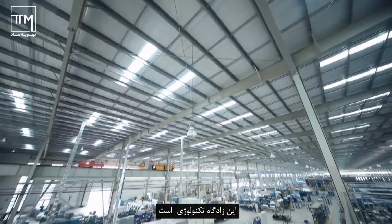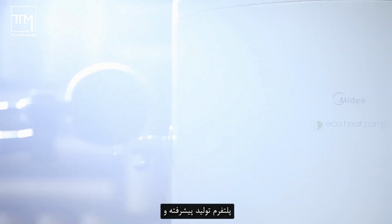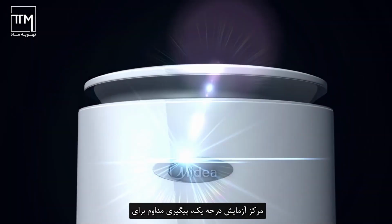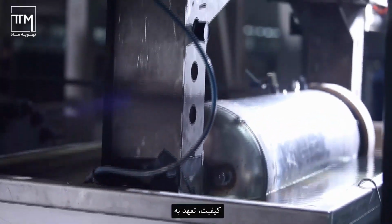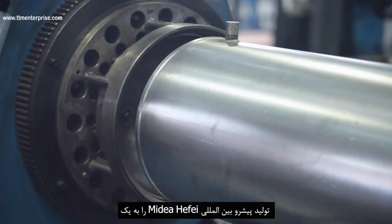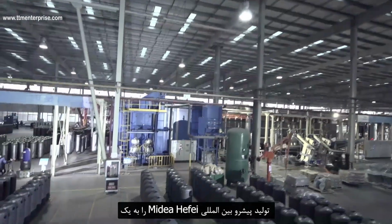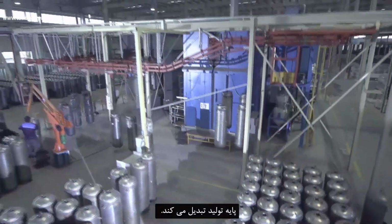This is the birthplace for leading enamel technology, thanks to the advanced manufacturing platform and first-class test center. The continuous pursuit for quality, the devotion to technological innovation, makes an international leading production base. Midea Hefei production base.